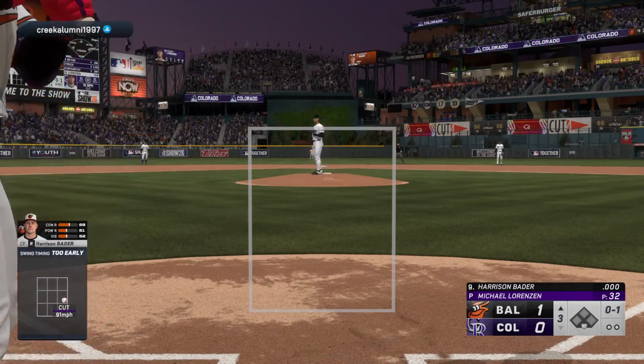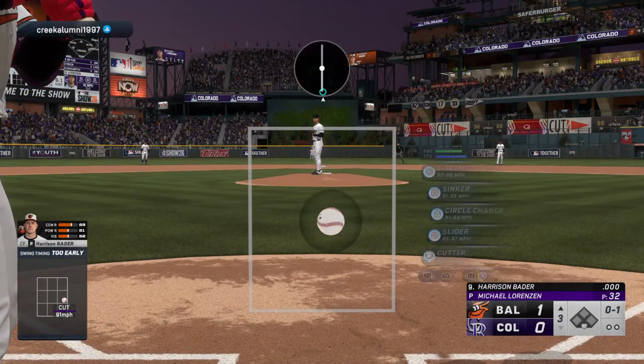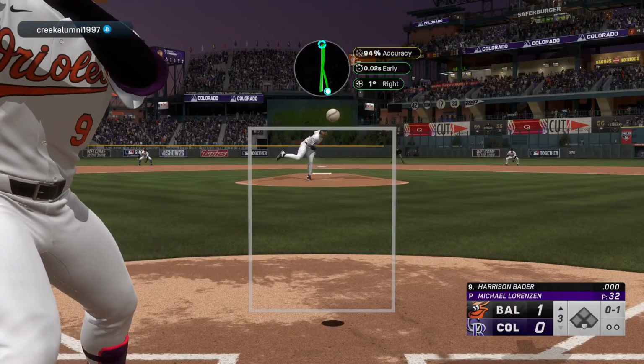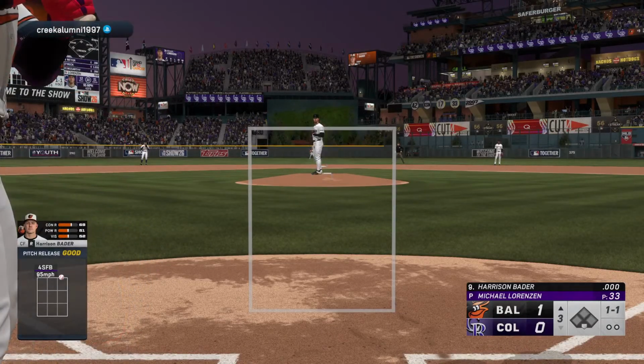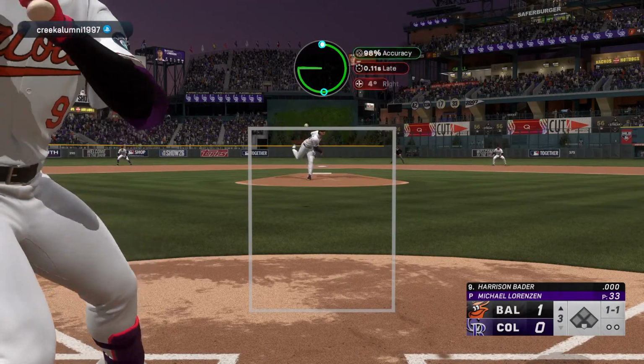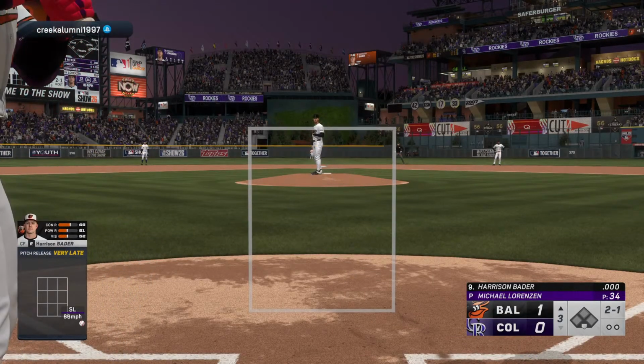And a swing and a miss there. Oh, you just got to delete it. You give up that leadoff home run. Go back to work. Focus on this next batter. That's a ball. Bader, guy who played his college ball at the University of Florida from the New York area. Went to Horace Mann High School.